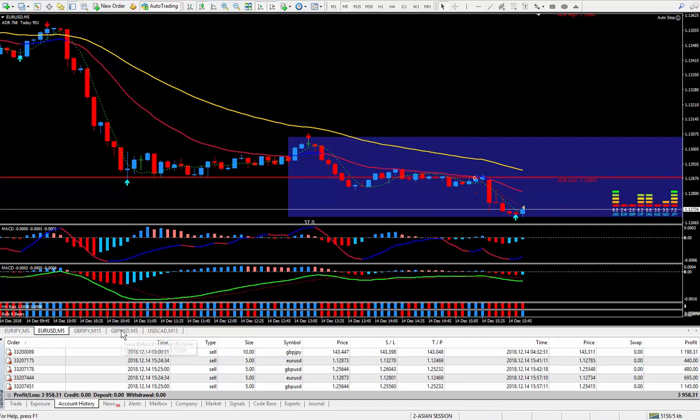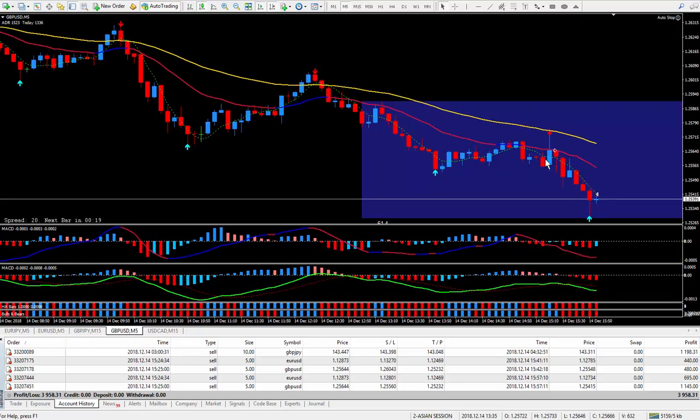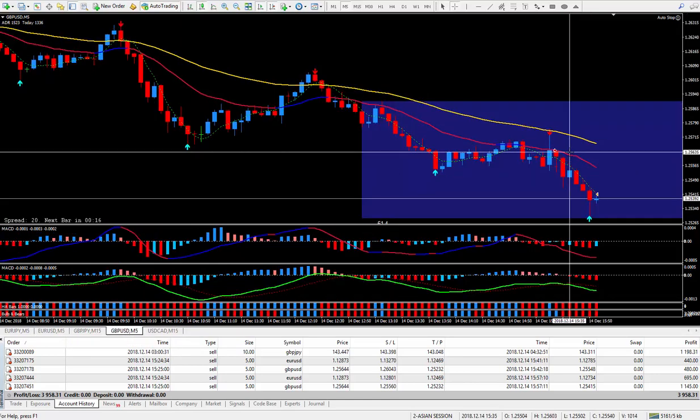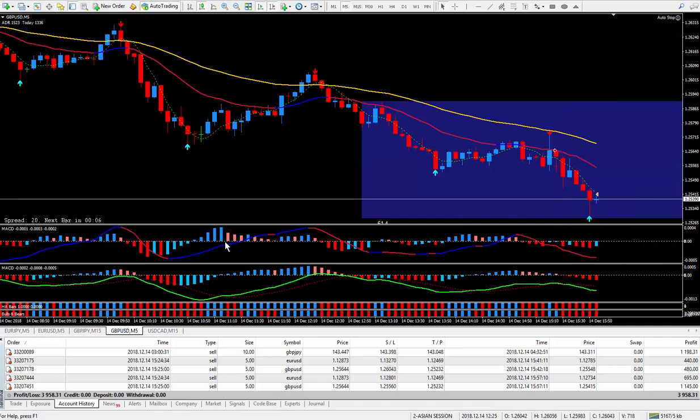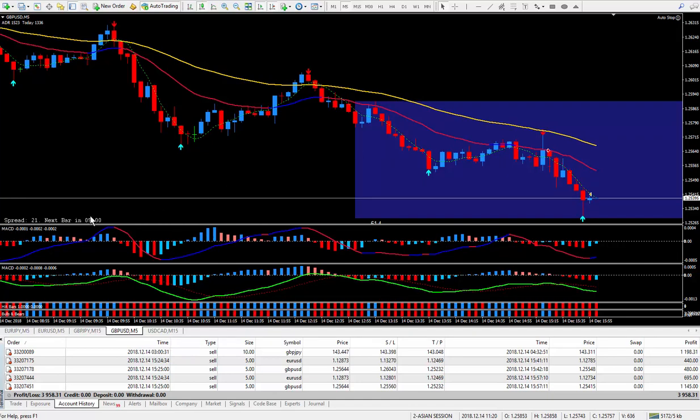And then of course on the pound dollar, I did exactly the same thing. Pip Trigger was telling me in advance of the news to sell, so I sold it right here, and I got 36 pips. And as you can tell by now, the pound pairs move the most.